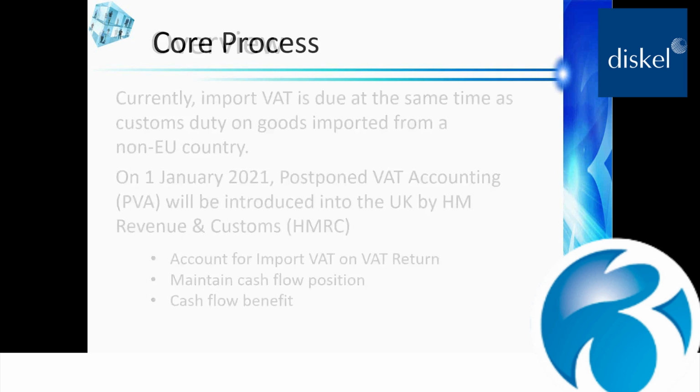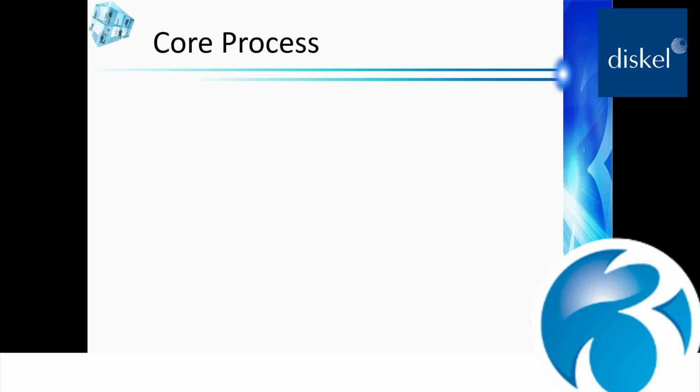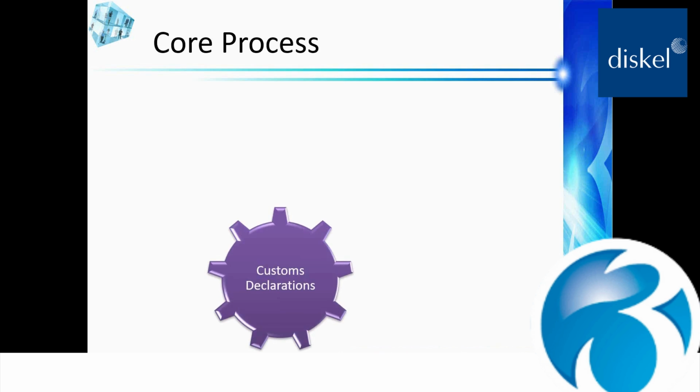Let's discuss the core process first. These principles will apply to all goods movement between GB and the EU, and this is regardless of the mode of transport of the movement. Firstly, let's discuss customs declarations. This is where importers will have to complete UK customs declarations, but these can be deferred for up to 6 months after import in certain circumstances.